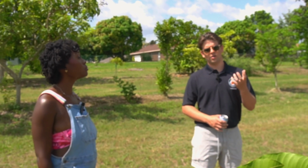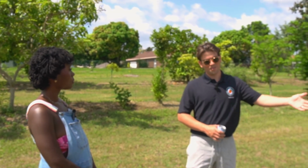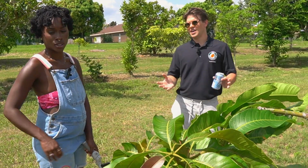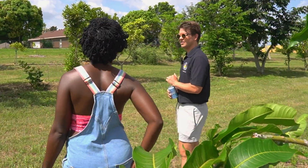So you eat a mango, it's the best mango you ever had, plant it, wait 8 years, get the fruit, and it'll be different. Gotcha. Right? But grafting is a guaranteed way to get the exact same DNA of the fruit that you liked. Yeah. Got you.